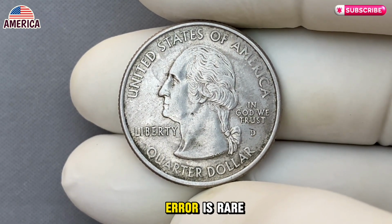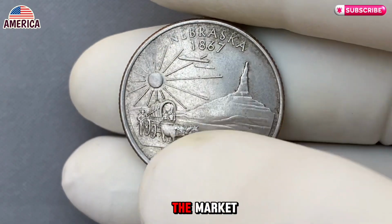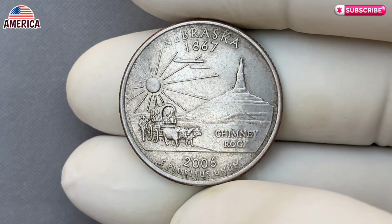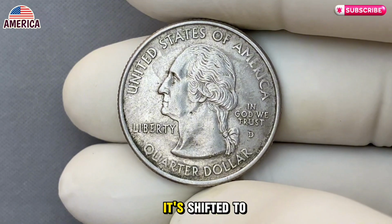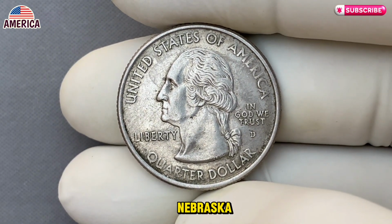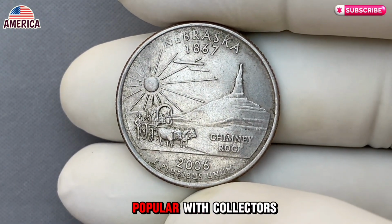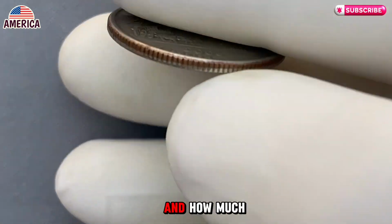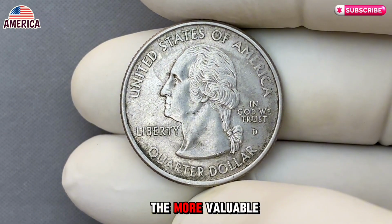The double die error is rare, and coins showing this error in pristine condition can command huge prices on the market. Another rare and highly sought-after feature is the off-center strike. Imagine the coin being stamped, but the design isn't perfectly aligned in the center, it's shifted to one side, sometimes dramatically so. These off-center Nebraska quarters are much scarcer than regular quarters, and their uniqueness makes them very popular with collectors. The value depends on just how off-center the strike is and how much of the design is visible. The more extreme the misalignment, the more valuable the coin.